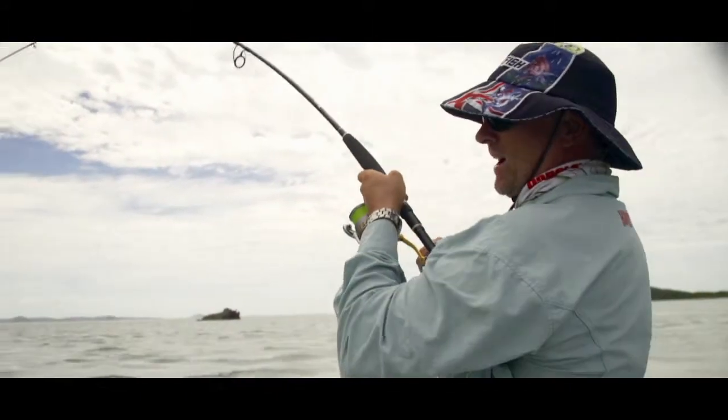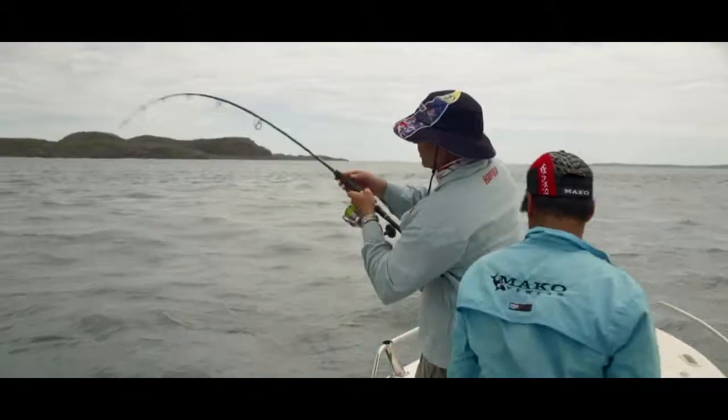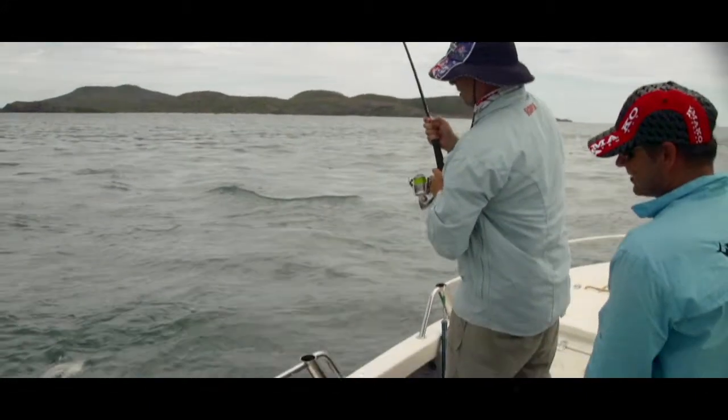Is it a good one? Nah, it's not a bad one. It's not huge. Deal. There he comes. That's it. Nice little GT. Hooked it to the side. Still hooked though. Well and forward.